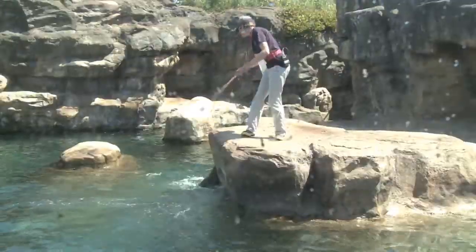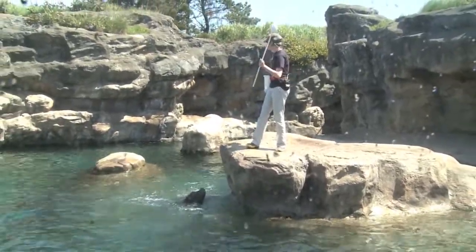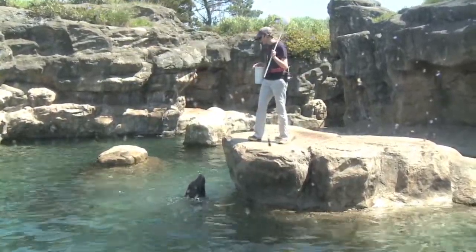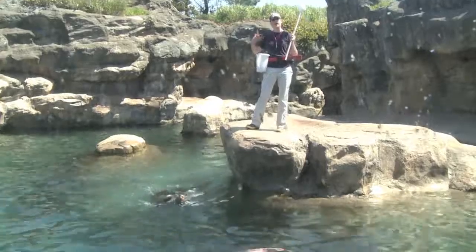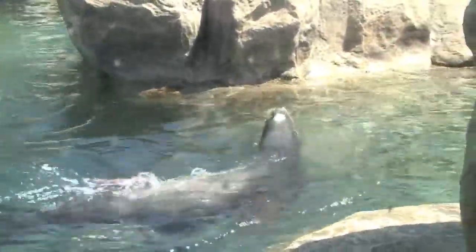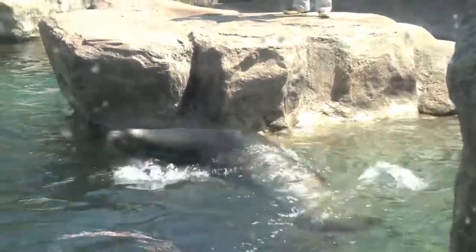I think it can only help the popularity of the aquarium. Now they're getting up close views of animals below and above the water. We're doing extra talks and different things like that, showing off what these animals can do in and out of the water. I think it's really going to help the aquarium to show off some animals, not just the sea lions, but also the seals that are residents here for a long time.